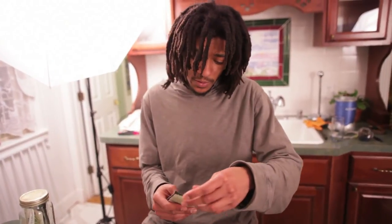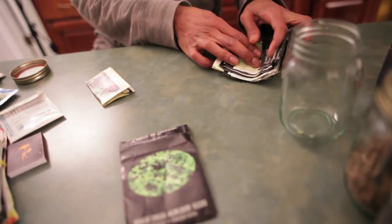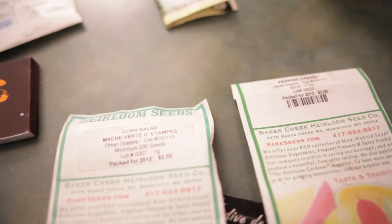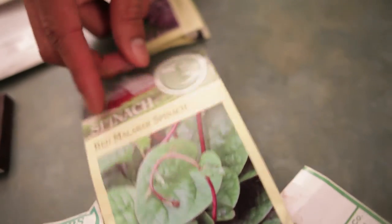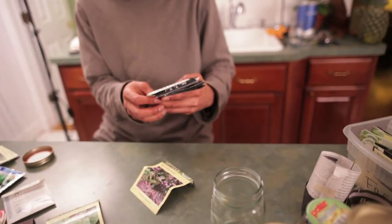We're definitely not done with the frost, but I'm going to try to grow some of this endive in my backyard, mostly for greens. Corn salad, pepper cress, red Malabar spinach. It's a nice one. I'm not going to plant that now, actually. It's better suited for hot environments, but these are the cool weather plants. This is the red leprechaun. I grew that one year.